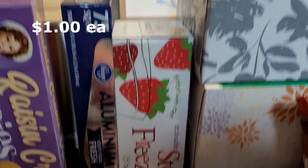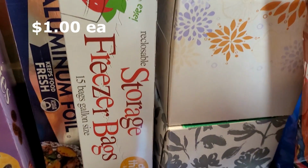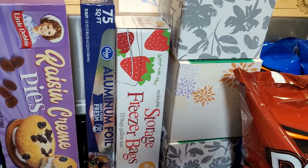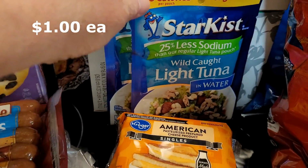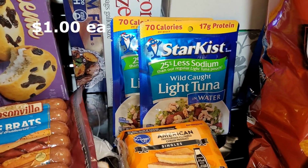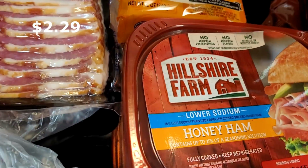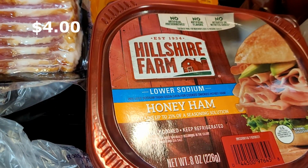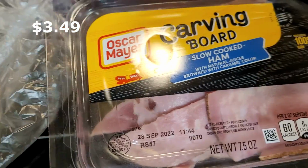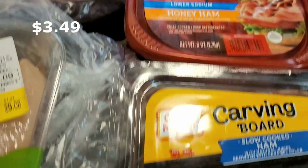I got 1, 2, 3 boxes of Kleenex. I was running low and I'm out at work too, so I need to take a box there. My little tuna packs were on sale for $1 each, so I grabbed 2 of those. I like to take those to work. Got some cheese singles, some Hillshire Farm honey ham. This Oscar Mayer lunch meat was on sale, and I really didn't think I would get this. That's why I bought that too.